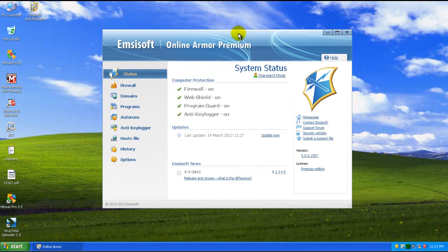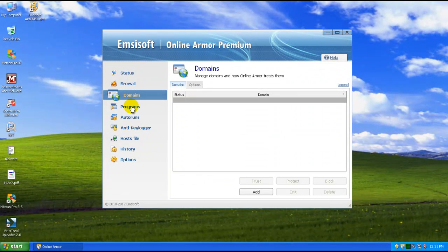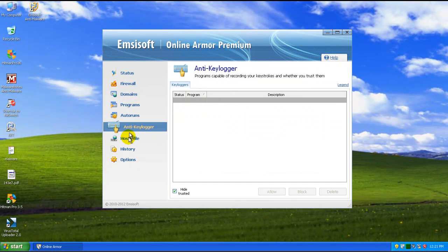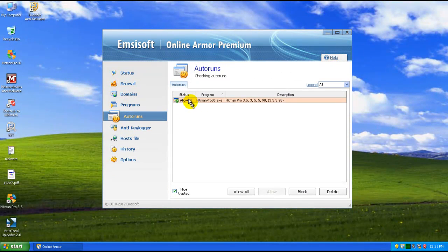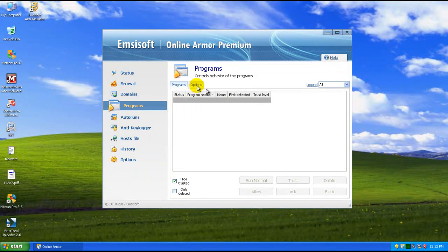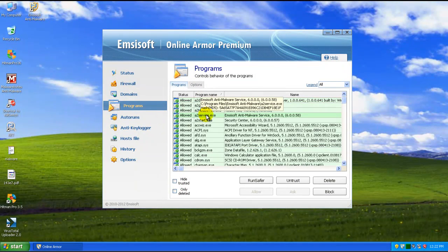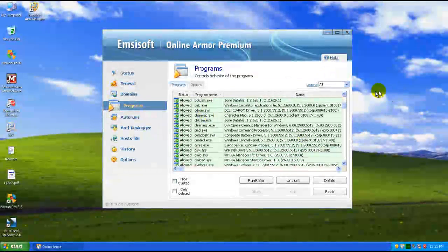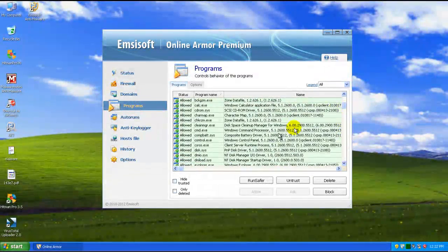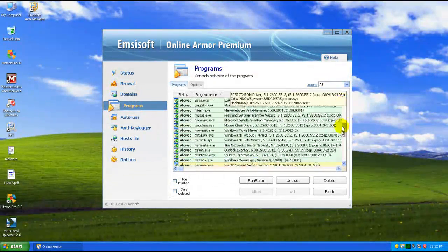Now interface-wise it looks somewhat like ESET. As you can see, we've got all our main tabs on the left-hand side and the detailed settings on the right. Now, they've got some anti-keylogger. Here you can see your autoruns, and these are the behavior of the programs. You can monitor them over here, and they trust programs somewhat like Komodo, and they give ratings to programs, so that's good. And as you can see, all the programs running right now have been trusted.